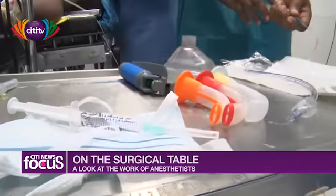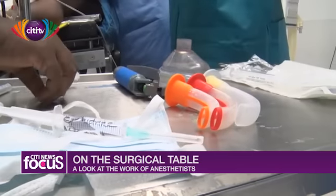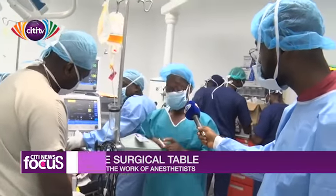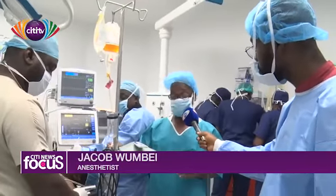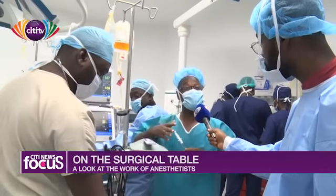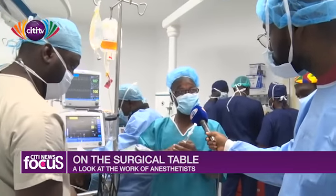The first drug that we have just given is Tayo. Tayo to make the patient sleep. That is the anesthetic drug. Now, before the Tayo, we give what we call a pain reliever or analgesia. So the analgesia is first.